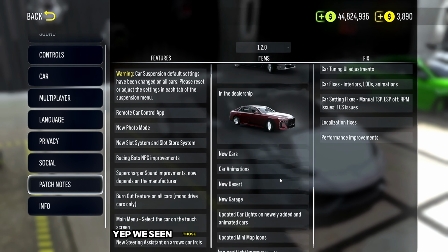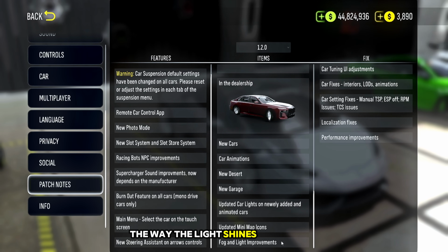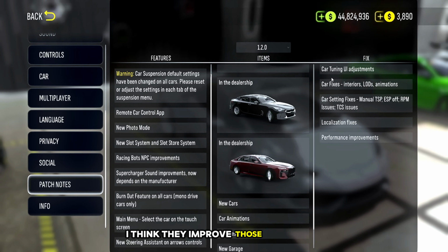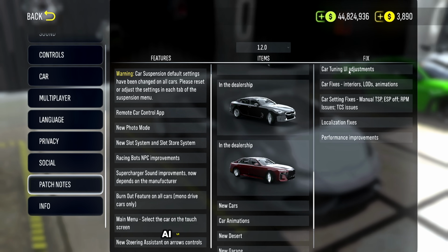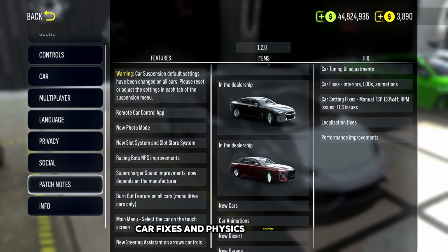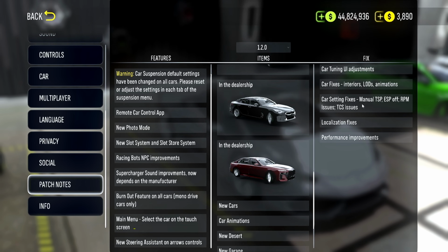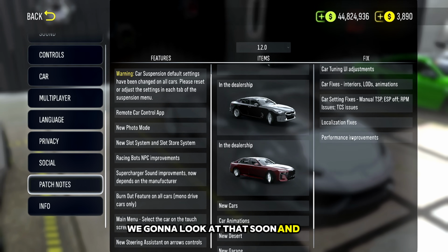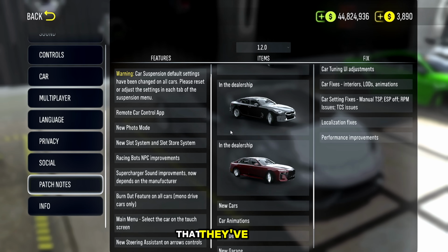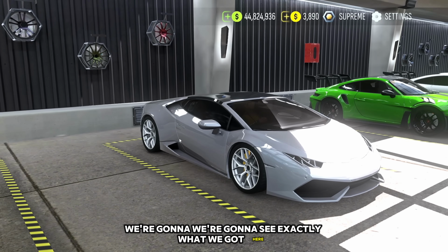Yep, we've seen those in CPM1, except the lights. I think they improved the way the light shines on the cars, and the window reflections. Car tuning, AI, UI adjustments, car fixes, and physics changes for traction control, RPM issues, all of that. We're gonna look at that soon, and the regular fixes. So that's just a quick overview of the changes that they've done. We're gonna see exactly what we got here.